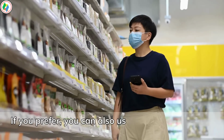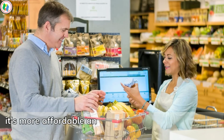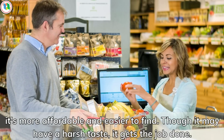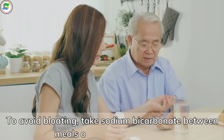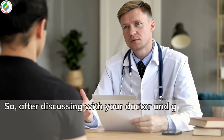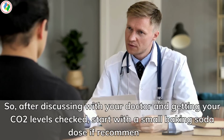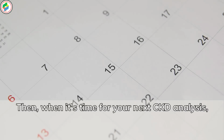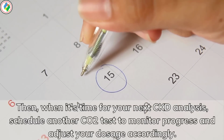If you prefer, you can also use regular baking soda from the supermarket. It's more affordable and easier to find. Though it may have a harsh taste, it gets the job done. To avoid bloating, take sodium bicarbonate between meals on an empty stomach. So, after discussing with your doctor and getting your CO2 levels checked, start with a small baking soda dose if recommended. Then, when it's time for your next CKD analysis, schedule another CO2 test to monitor progress and adjust your dosage accordingly.